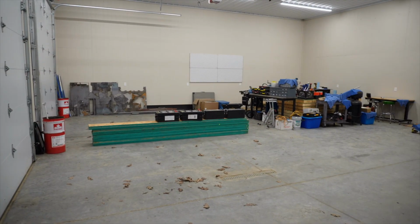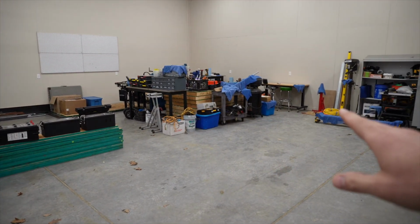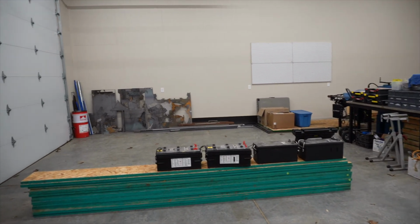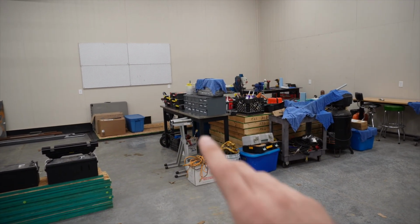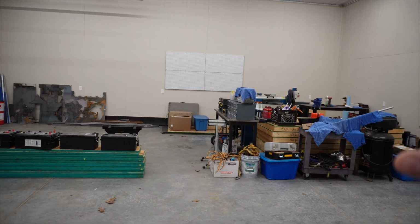Okay, so keep in mind, we literally just moved here. I threw everything wherever I could just to get it here and get it in the building. But basically my plan here is to use that entire bay for all of my shop equipment, my CNC table, and any other metalworking equipment that I have.